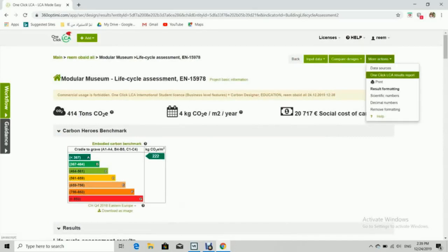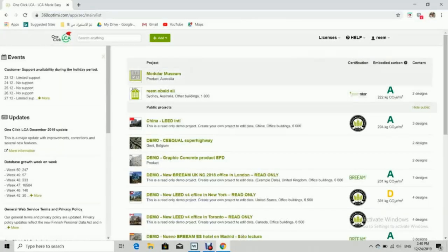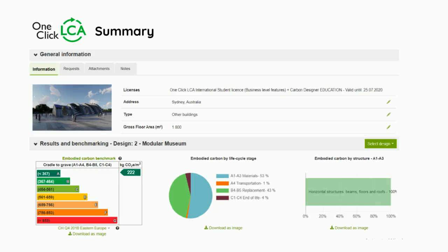Let's run the results of the report. This is the report, and it will be submitted through hard copy within a while. At the end, as you can see, we got a rating of A within Green Star certification. We got 222 kg CO2 equivalent per square meter, 53% materials, 1% transportation, 43% replacement, and 4% end of life.